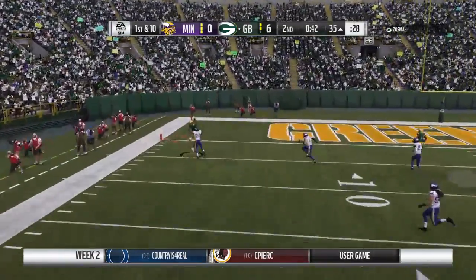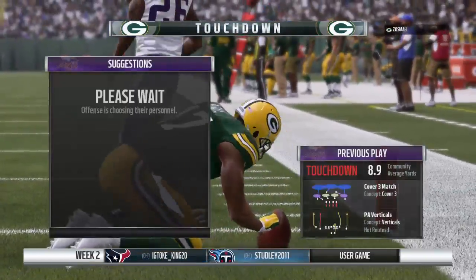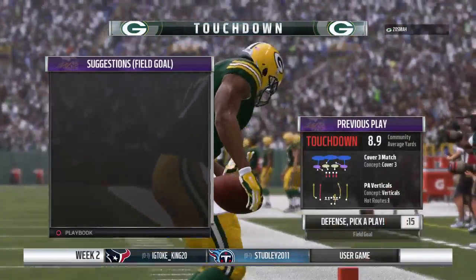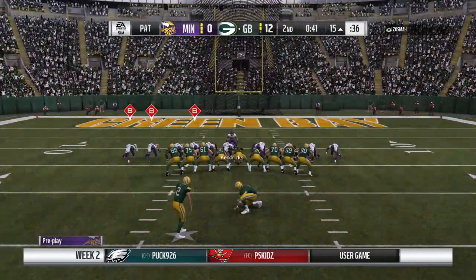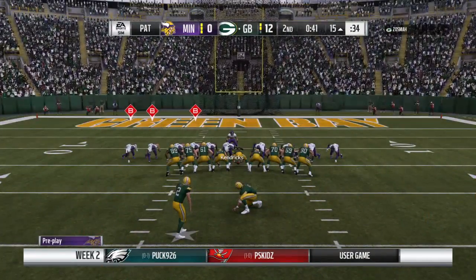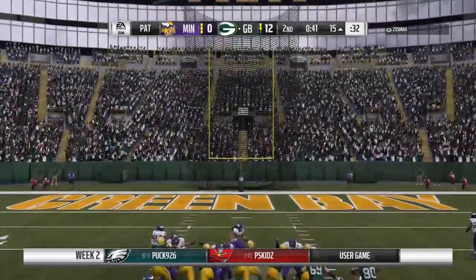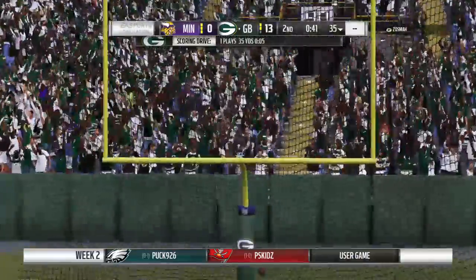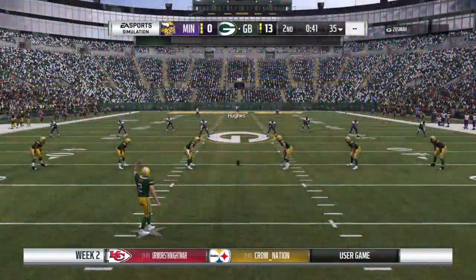That is absolutely phenomenal. And this is caught. And he's going to take it in. Touchdown, Packers. Davante Adams, his 2nd touchdown on the season. And the Packers add on to their lead. Crosby with the extra point, and the lead now stands at 13.